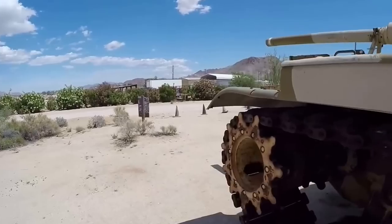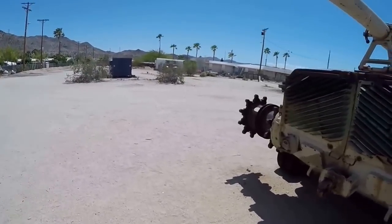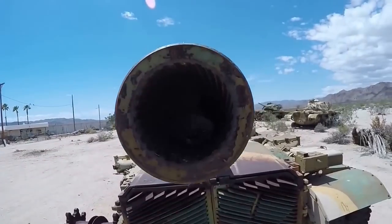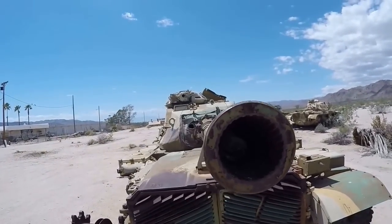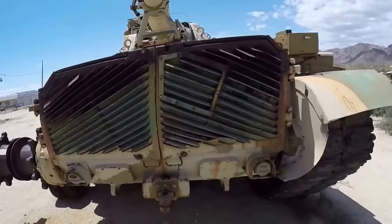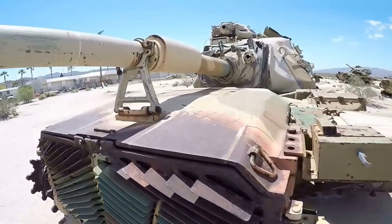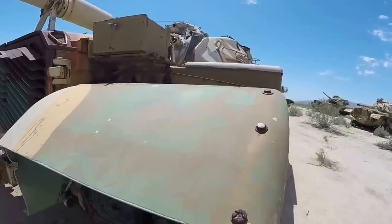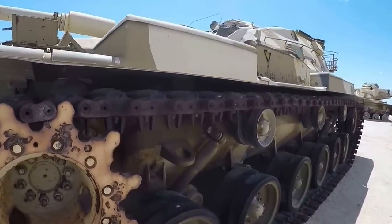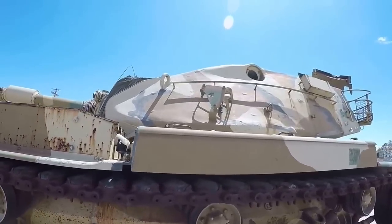I guess I could put it up in there. I don't know. Can you guys see anything? The weakest part of a tank is the rear and the top of the turret. Again, I got out in '93, so there's a lot I don't remember.